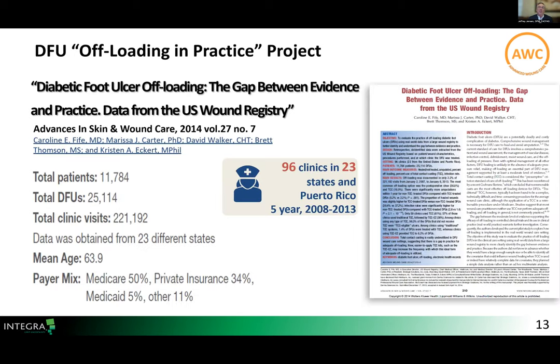So I want to show you this study. Look at the dates on this study, 2008 to 2015. Remember the amputation rates in the other study from Diabetes Care, the dates were between 2009 and 2015. So there's significant overlap. This is tremendous data. This was gathered by IntelliCure and Dr. Caroline Fife out of Texas, where they looked at all the patients that came into 96 clinics in 23 states over a five-year period.